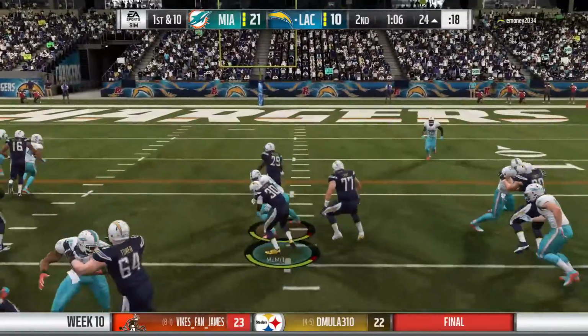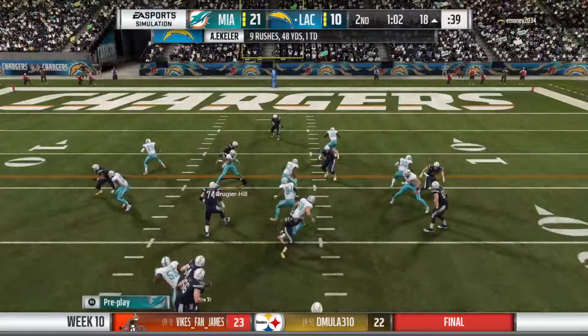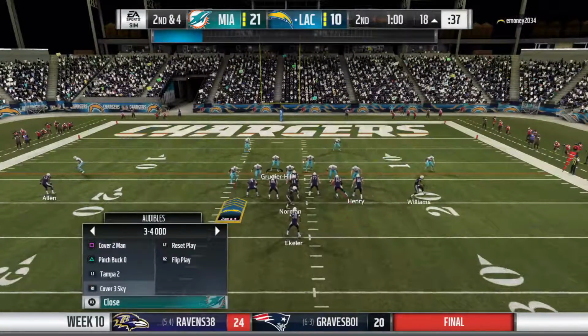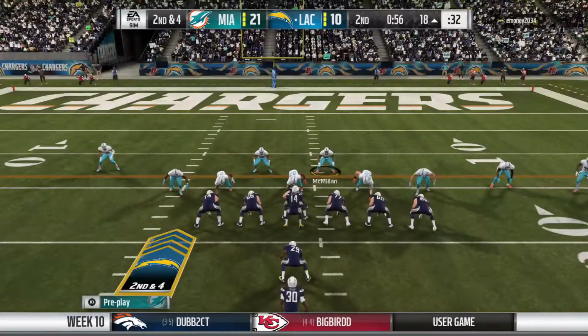And they'll try the ground game here with the running back. And he's going to fight his way forward here for a modest gain. It's a 6-yard pickup, and it gets him to 2nd and 4. Now the Chargers hustling, trying to get up and get set.